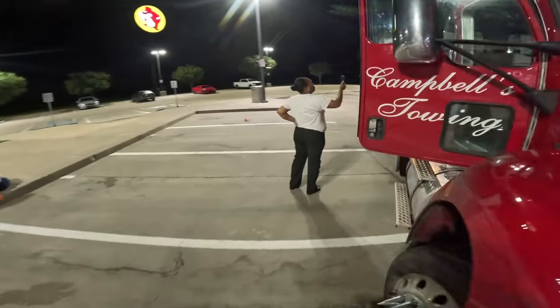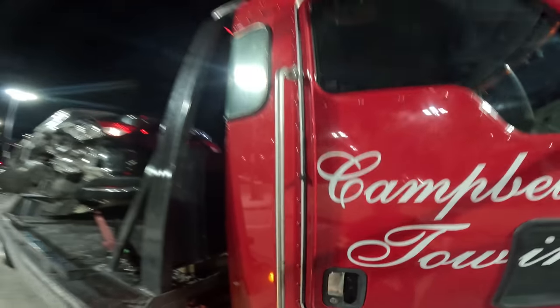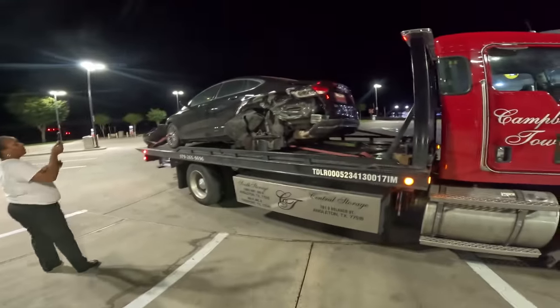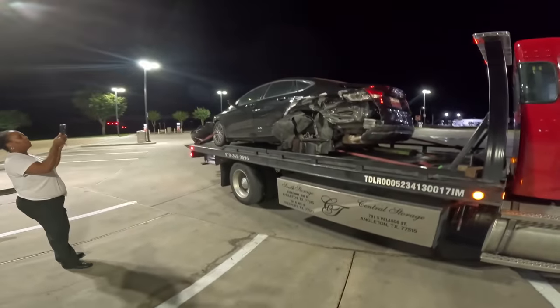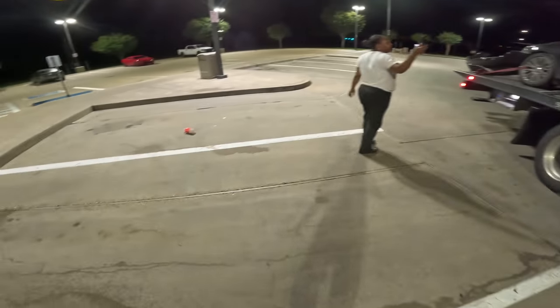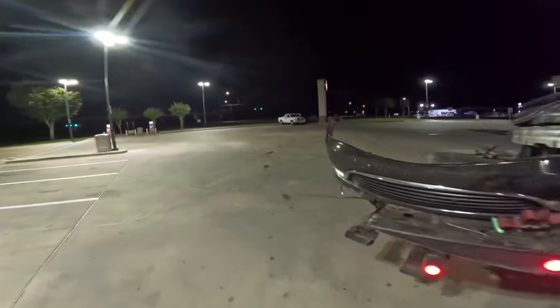All right, got this loaded up. Let's get out of here and get this thing to the yard. Got all your stuff out? Yeah, there's the car there. Flop this back up on here.